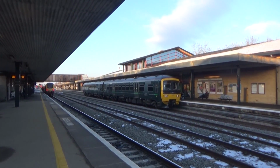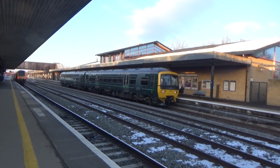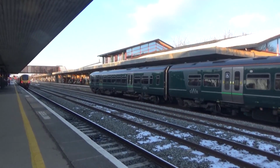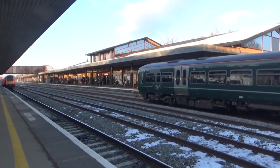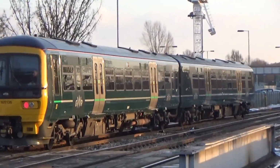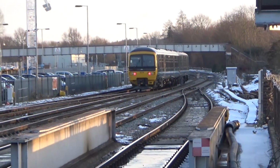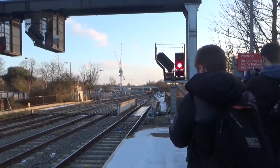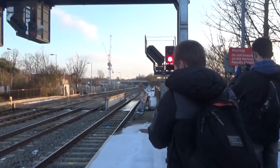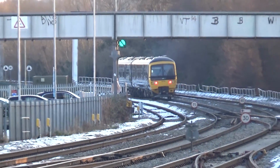Okay, fine now, it's the 1607 Great Western Railway service to Didcot Parkway. Fine, there's 165107 there. That's heading to Didcot Parkway from here at Oxford. That is calling at Radley, Appleford, and Didcot Parkway. It's curving around there as well. Actually looking really nice when it curves around. Hang on, careful. Thank you. There it is.